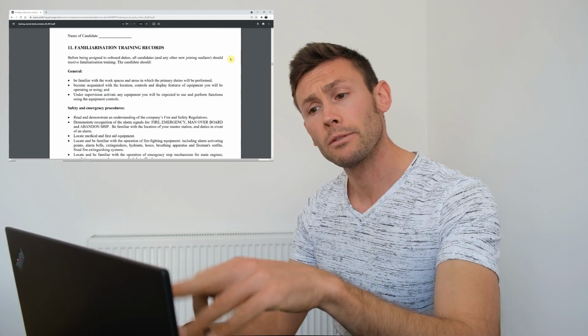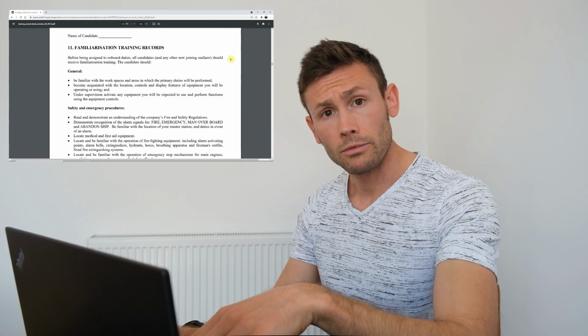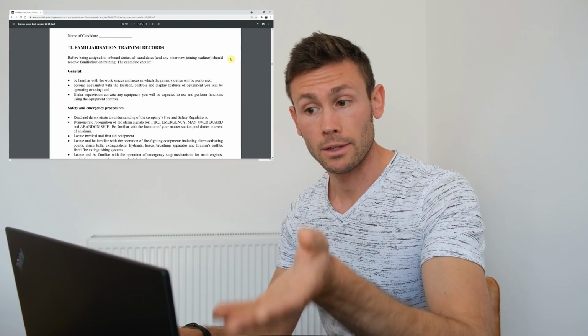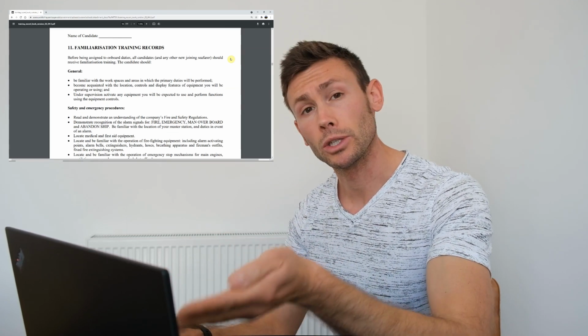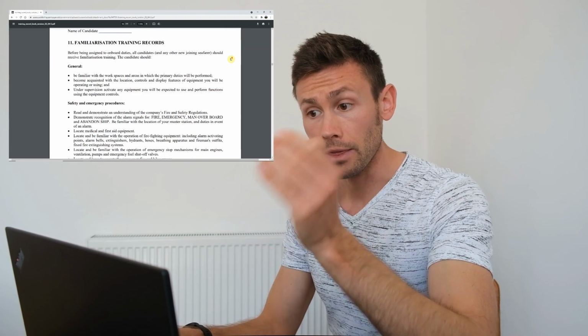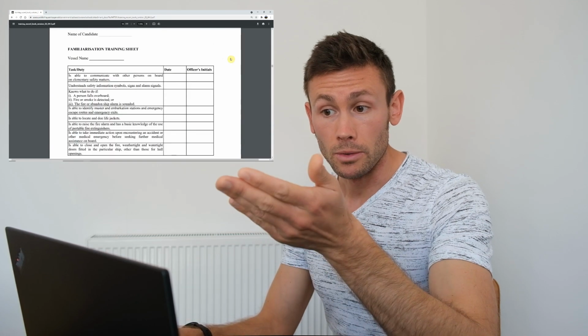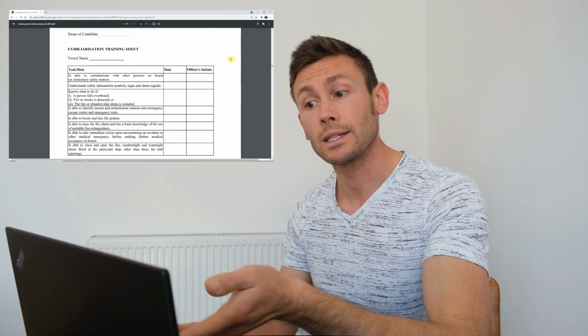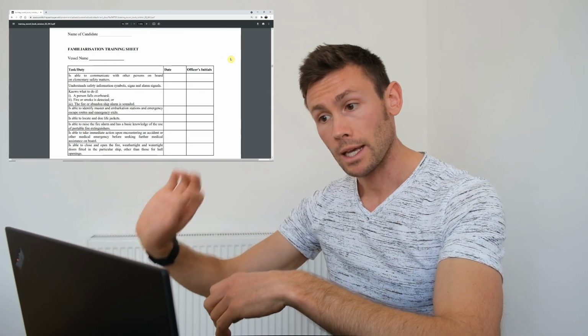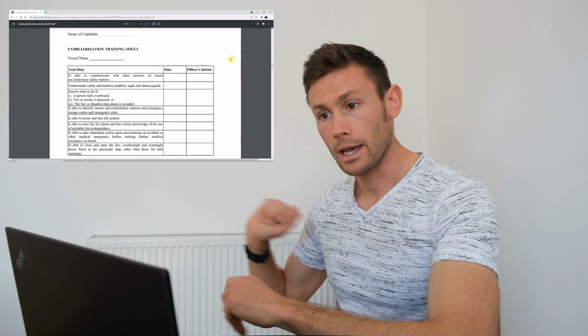If you do not get familiarized with the stuff written on this page when you first join a yacht, something's not right. You should have a deck officer who takes you around and shows you all of this stuff. If you don't get shown this stuff, ask. Then on page 19, you have a tick box basically just so that the officer who familiarized you can check off to say, yeah, I did that, and that.